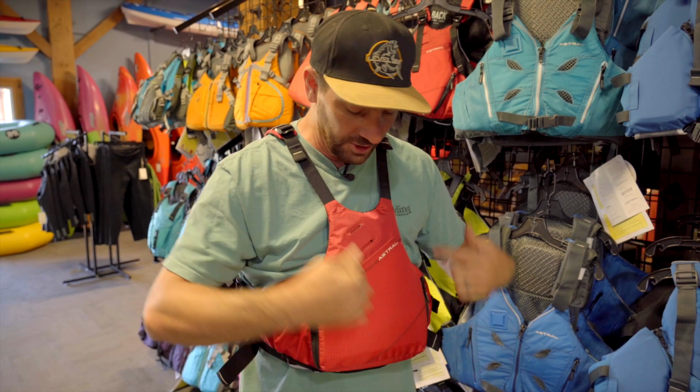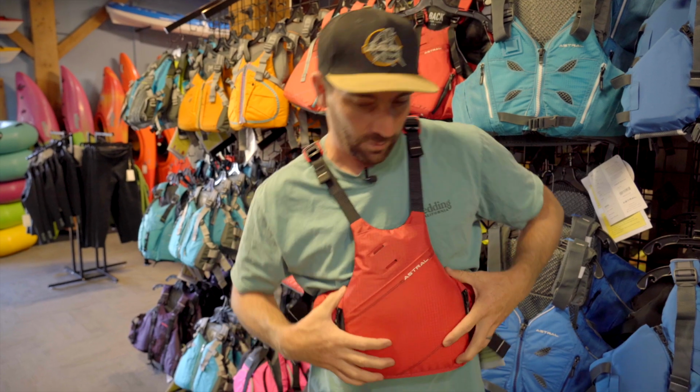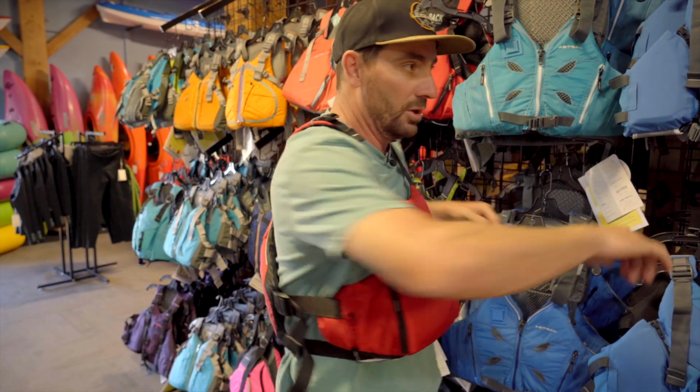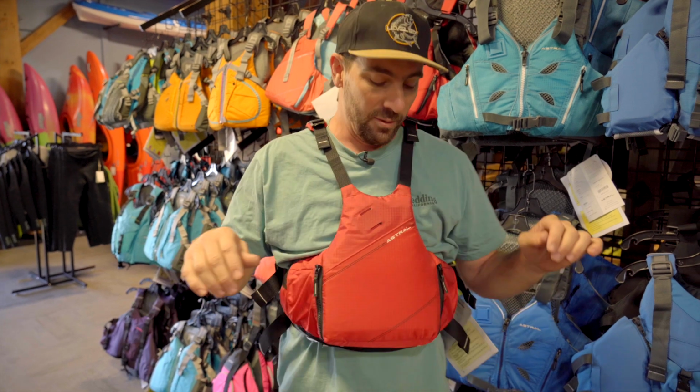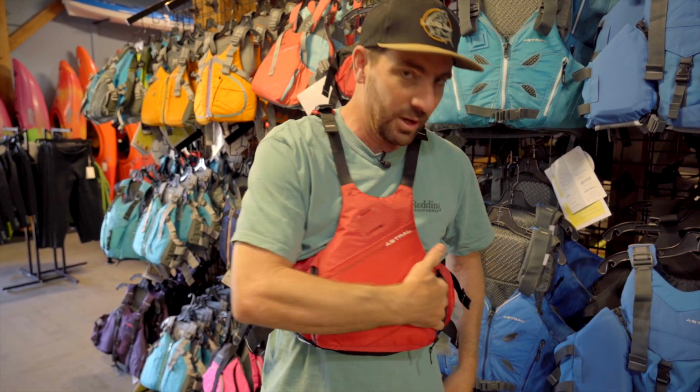It's got two pieces of foam. It's got this front panel, and then underneath it's got a side panel. And so it just feels like it wants to move and articulate with my body. Total range of motion on my shoulders. That definitely would be out of the way. The only thing I don't love is these pockets are a little on the small side.